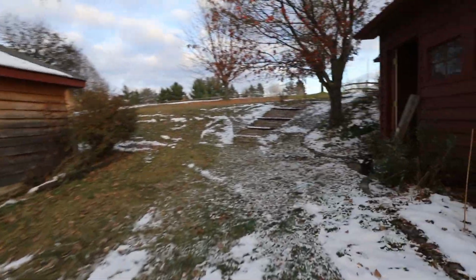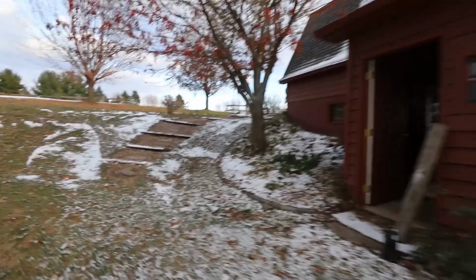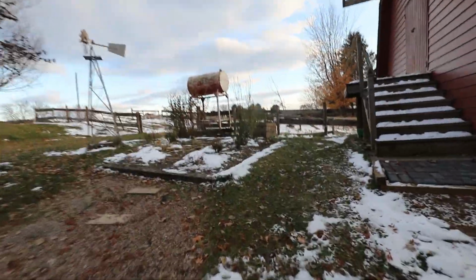So let's go up to the loft real quick. Around here we have my favorite thing, the diesel tank. I love that thing.